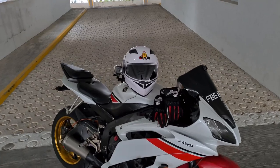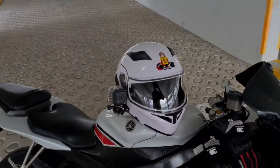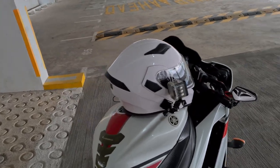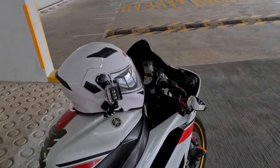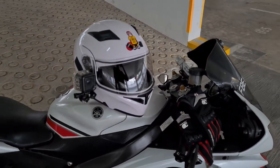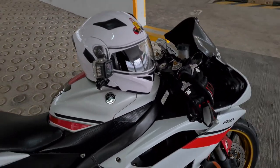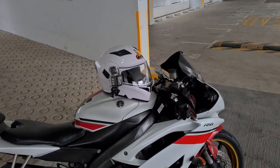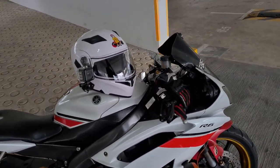The new stickers and the camera mounting have been installed on my new helmet, and I'm really happy that my new daily use helmet has been completed and I'm able to use it on a daily basis. As you guys can see, there's a color difference between the helmet and the bike. I believe my bike is pearl white in color and the helmet is flat white in color. This is the reason why there's a color difference.